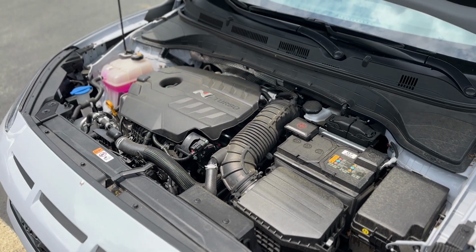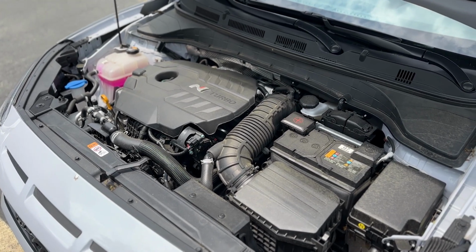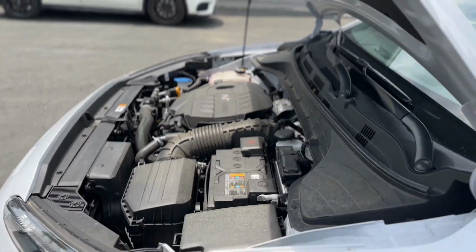I'd be remiss if I didn't talk about the power plant in this Kona N. 276 horsepower, 289 pound-feet of torque, and observed 0 to 60 by Car and Driver of under 5 seconds.